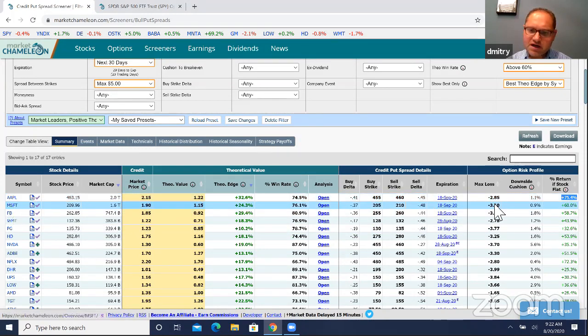Microsoft right now showing September 18th expiration, selling the 210 put, buying a 205 put, $1.90 credit. We think it's worth $1.15 based on the historical data. That gives it a theoretical edge of 24.3% with a historical win rate or probability of profit of 76.1%. If the stock just sits right above that 210 or goes higher, that's a 60% return on money at risk.